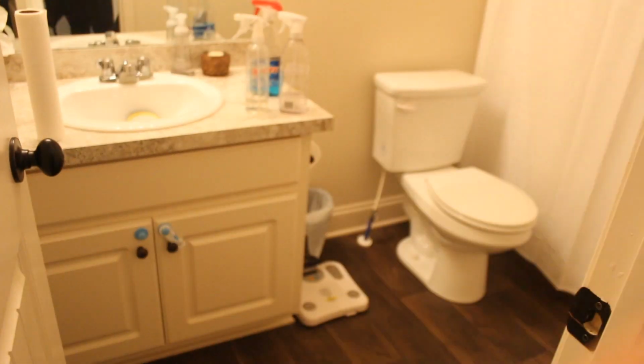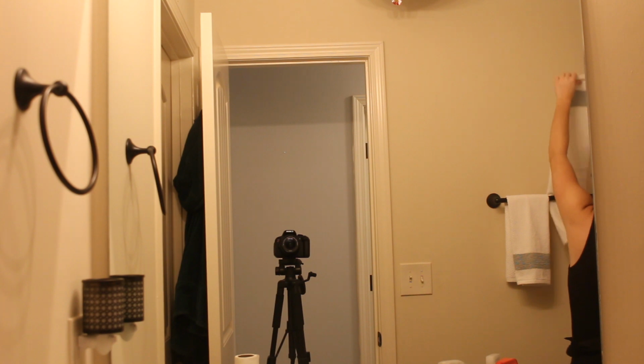To wash all of the bathroom rugs on my bathroom cleaning day and put out clean towels just so that everything is nice and fresh.